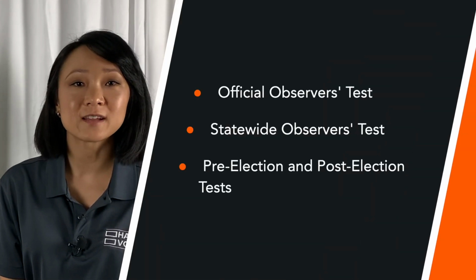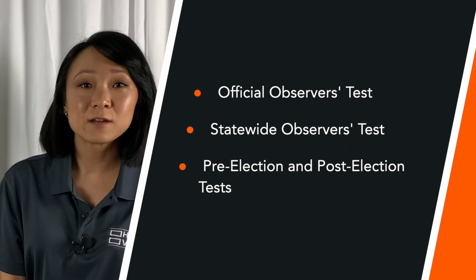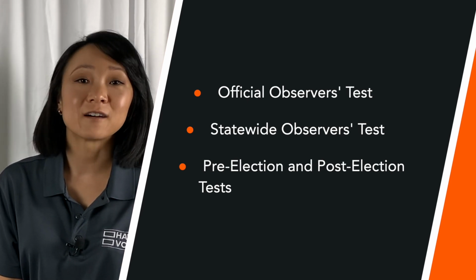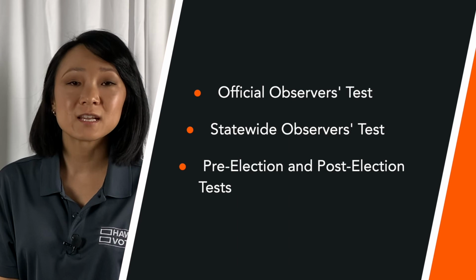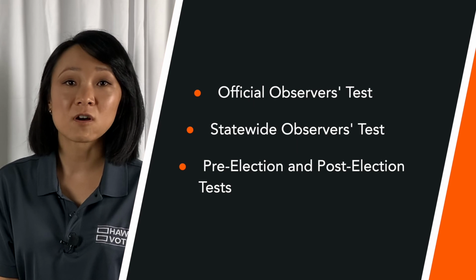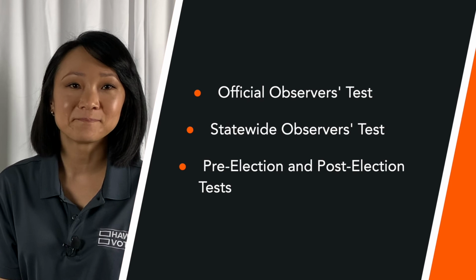There are several tests conducted by official observers to ensure the logic and accuracy of voting equipment. The Official Observers Test, the Statewide Observers Test, and pre-election and post-election tests. The Official Observers Test verifies the logic and accuracy of the in-person voting equipment used at voter service centers. The Statewide Observers Test verifies the logic and accuracy of the voting equipment used to count mail ballots. And pre-election and post-election tests are administered prior to counting ballots and again once all ballots are counted to provide further assurance of the integrity of the vote counting system.